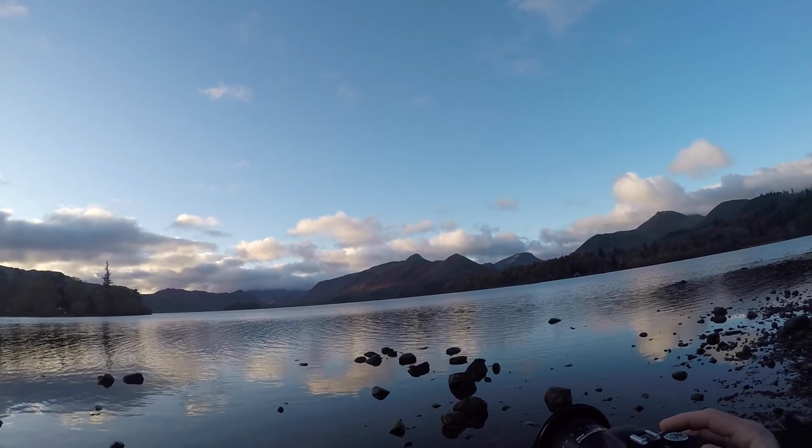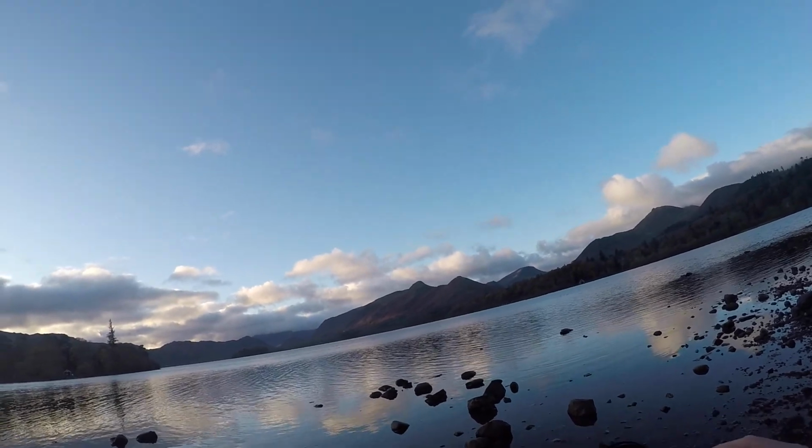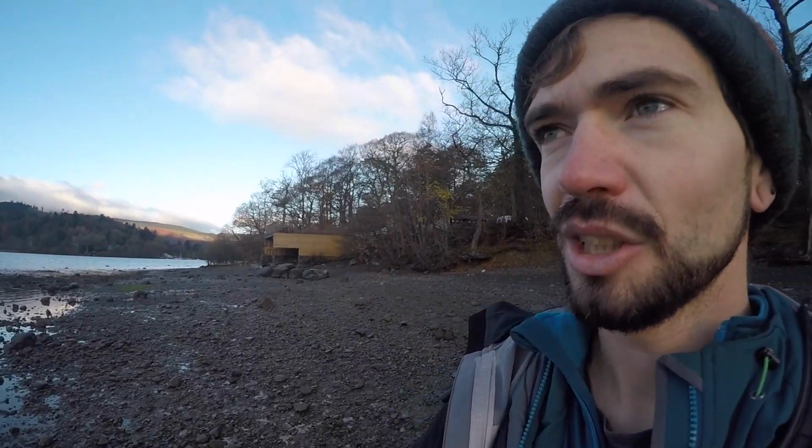So still got the same settings as I said before. I've got it on a 2-second timer. Oh, it's not enough. I'm being too eager. But I'm going to shoot it off, just in case this is the only chance I get. So here we go. So that's looking absolutely superb. And you should be able to see the composite on your screen right now.